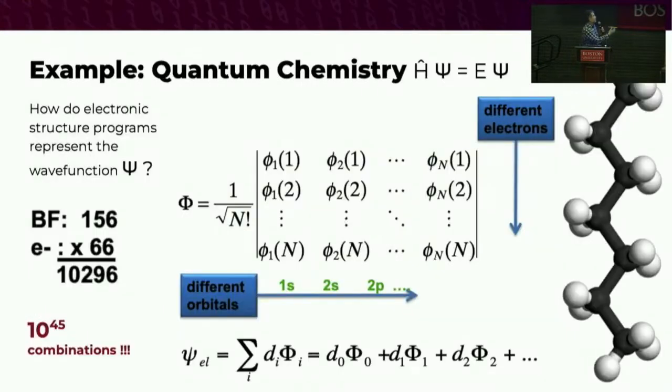And a good example is the quantum chemistry field. When you have a 10,000 by 10,000 matrix that requires 10 to the 45th combinations of analysis, you're going to really need a parallel architecture system and application layer to be able to do those types of calculations. And this is essentially what very large-scale high-performance computing is doing for the research community today.